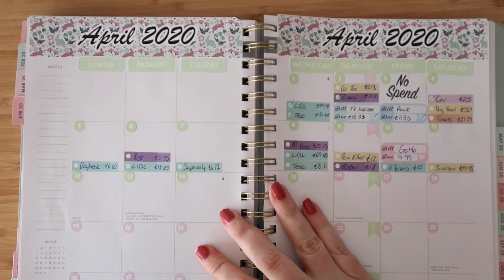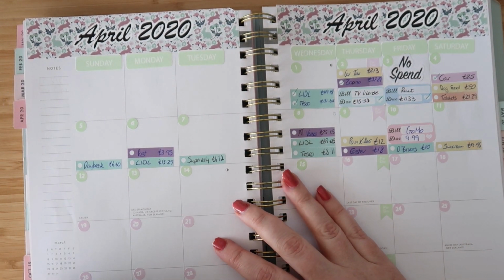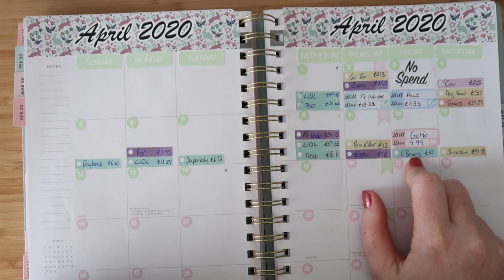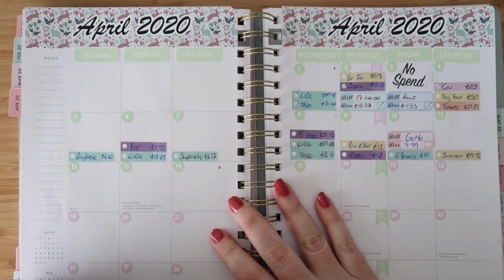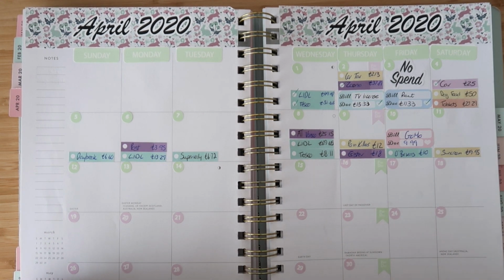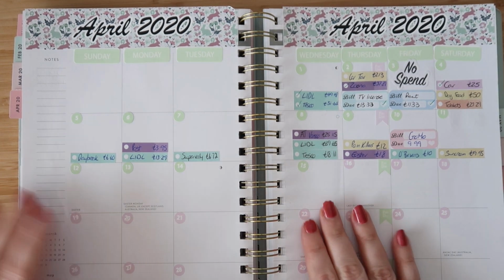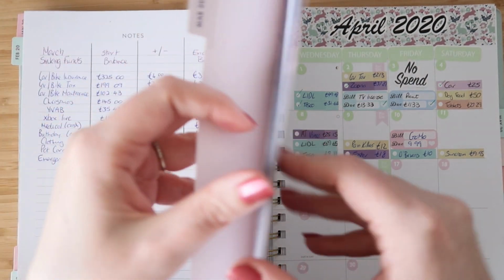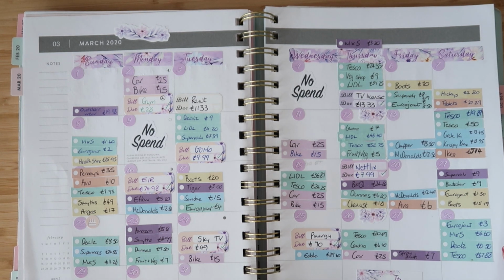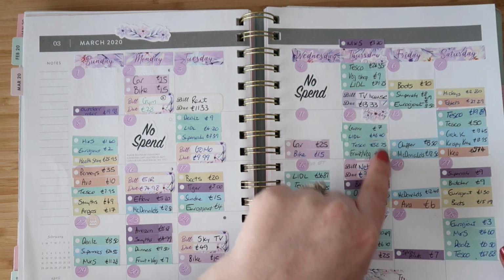So there we have it. Some days, if I hadn't gone to the shop, we could have potentially had 2, possibly even 3 no spend days. It is a lot better than it has been if you compare it to March, because nearly every single day in March we had 2 or 3. Like if we go to the second week, there was just constant 2 or 3.